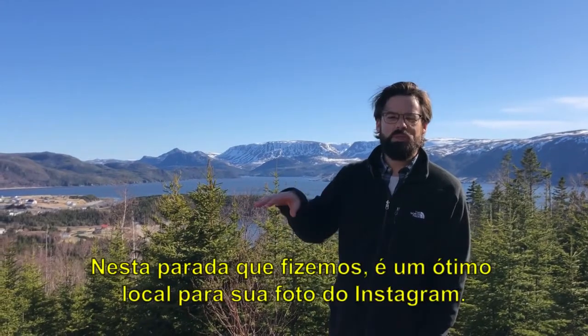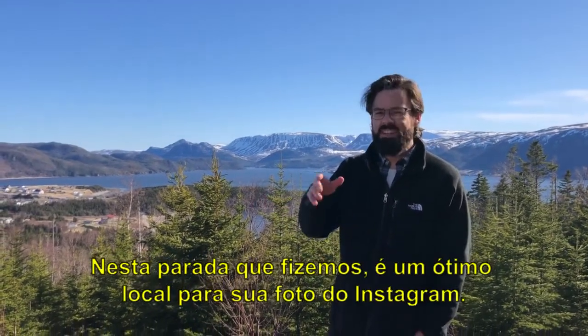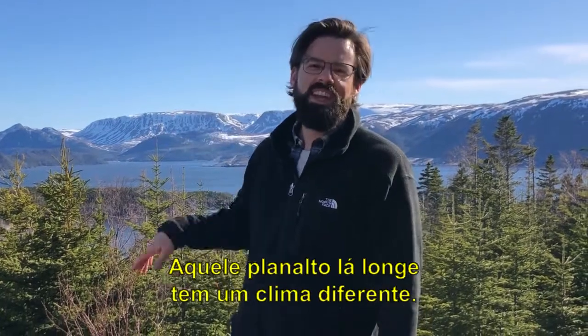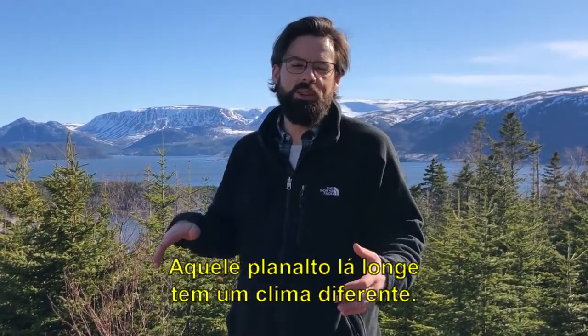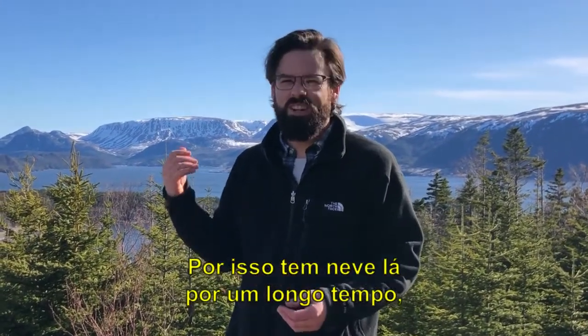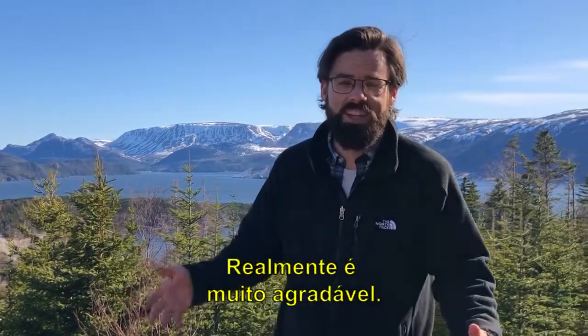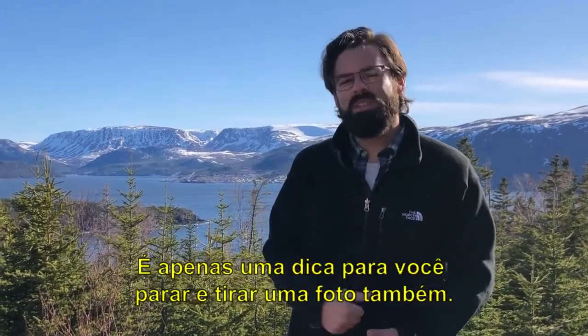And just at the same stop we were at, it's a great spot for your Instagram picture. You can get your picture with snow in the background like this, but it's not really cold out here. That's far in the distance, and the tablelands have a different climate of their own. So the snow persists there a long time, even though here it's like you could sit down and have a picnic. It's really quite nice out. So just a little secret there for you. Stop and take a picture too.